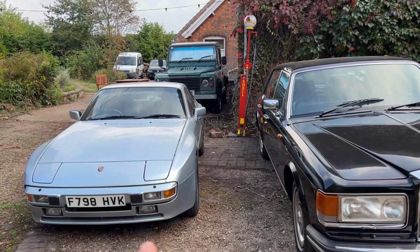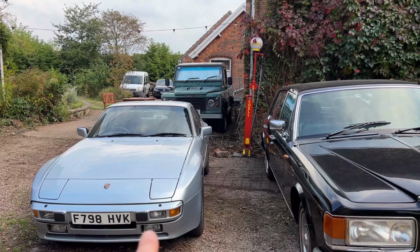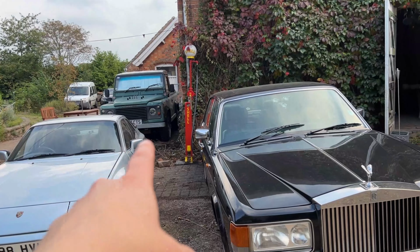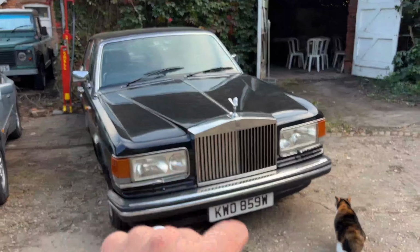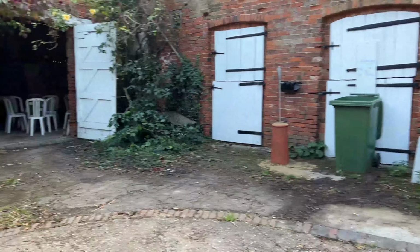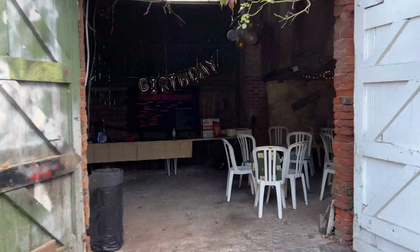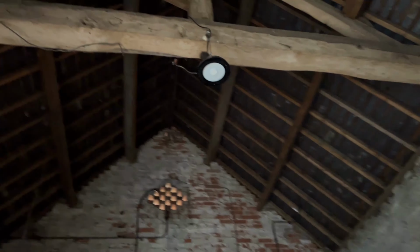Got the 944 out. Sadly, that is now sold. Still a few days left on the auction, but it's sold by the time this video goes out. We've got my petrol pump. The Land Rover is sitting on the mud, which is where it belongs. The Rolls-Royce is here. We need to deal with that another day. And then our little barn, so you may have seen this in some of the earlier videos, is now set up for a party. Look at that. So we have a huge, great big barn set up with food and drink.